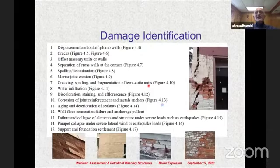There are many ways you have to identify cracking and different levels of damage. There are 15 levels of damage identified in the book, and you need to come up with a checklist, because each level of damage will require a different type of intervention.